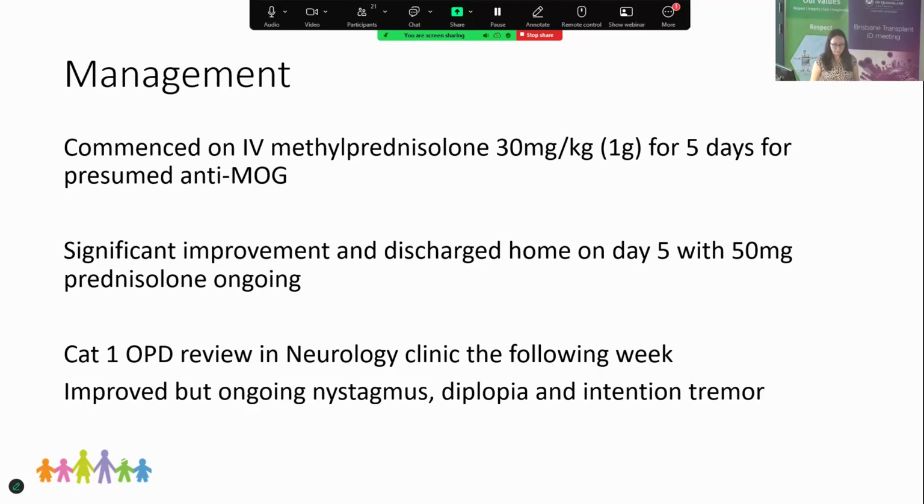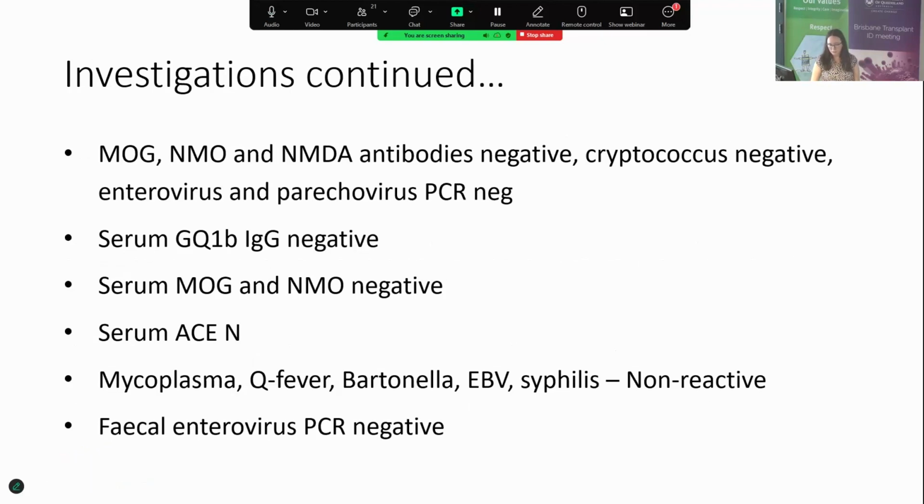When she was seen in the clinic, they noted that she had improved but had ongoing nystagmus, diplopia, and intention tremor. The rest of the investigations had come back by that stage, and it was all negative.